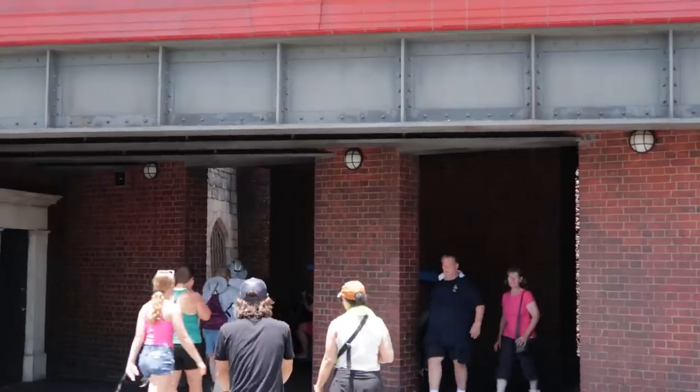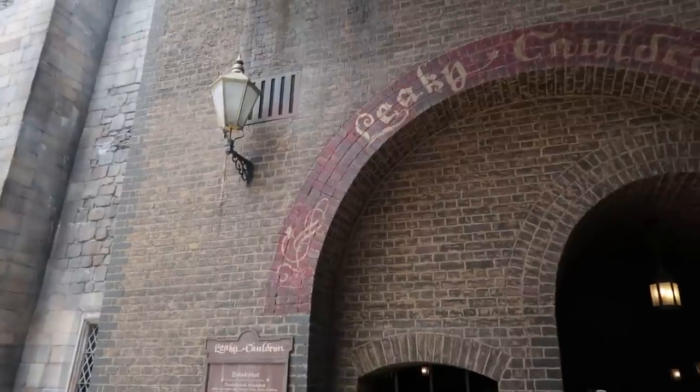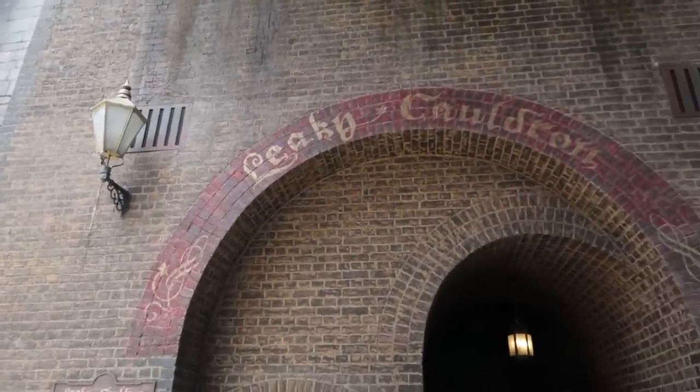And now, through the brick walls, into Diagon Alley. The Leaky Cauldron is the main eating establishment in here.